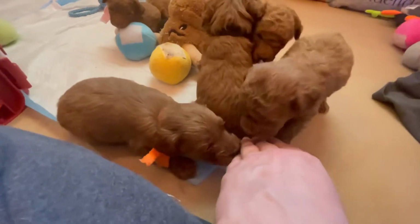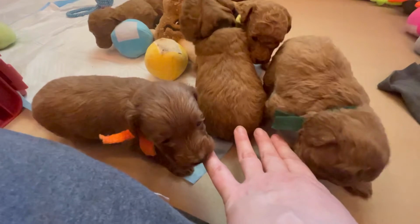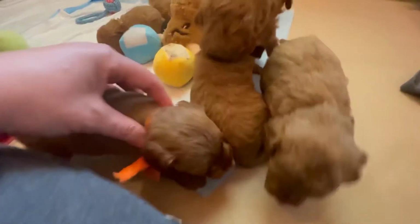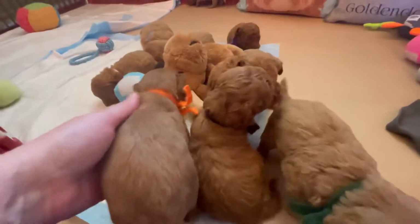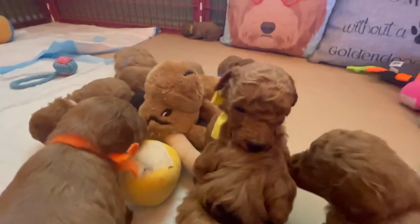I don't have anything to feed you. There's no teeth, so that feels cute. At this stage, that's cute. So these are our 3 boys right here. And we get the little girl here.